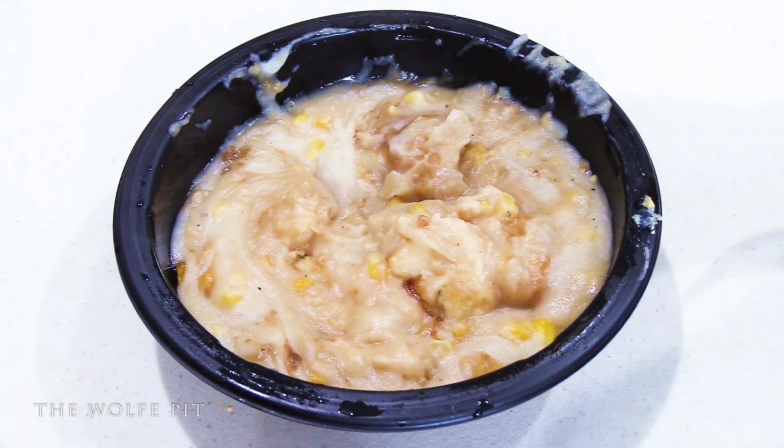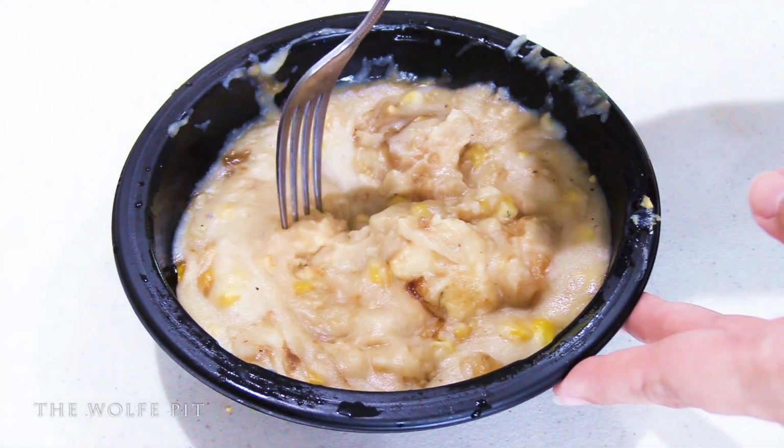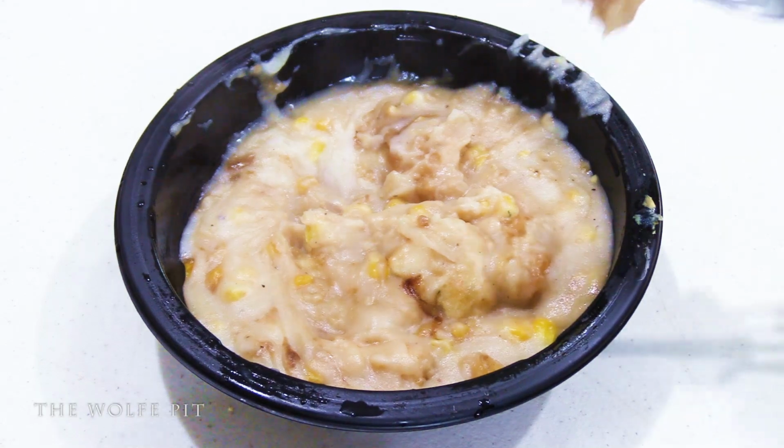Do you want a piece of the chicken? I want you to finish that first. Yeah, she thought it tasted so good, but she won't finish her bite.